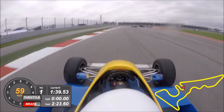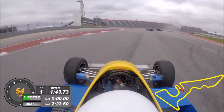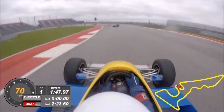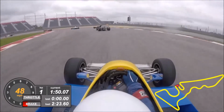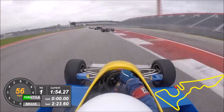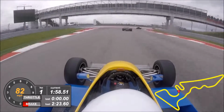We're now in the stadium section, if you will, or turn 13, 14, 15, 16, right through here. Throughout the day I was pretty fast through here, and as you can see, even on this first lap, I'm catching up a lot of cars. That's not too unusual because of the congestion, so I didn't get too excited at this point.